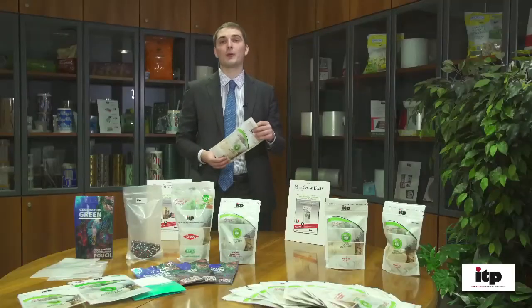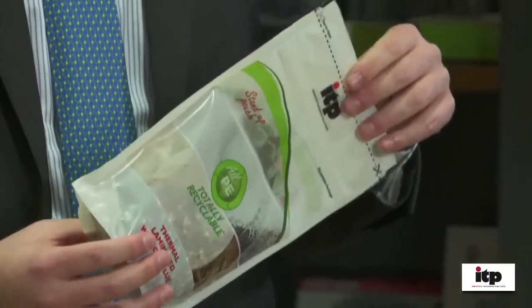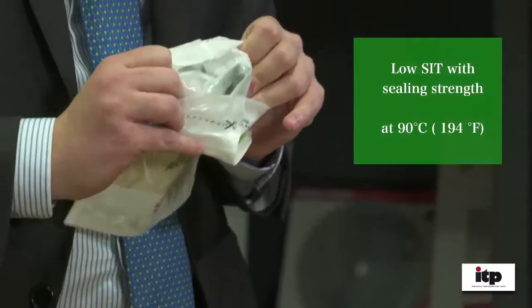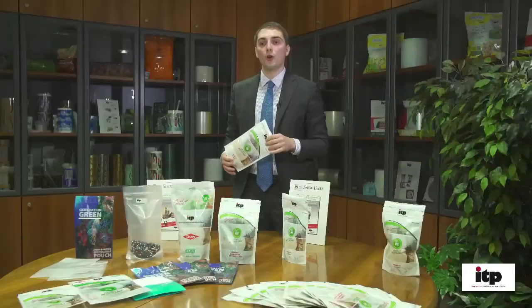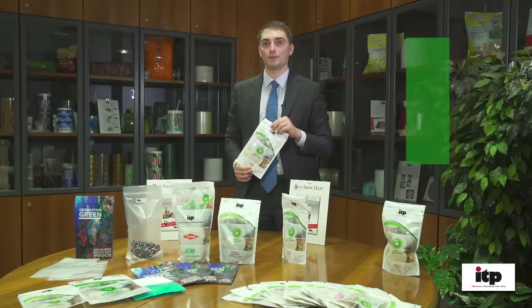For example, an extreme application can be packaging wine. Its properties are given by its really particular structure. In fact, it has a high density gradient between the external layer and the internal layer. The external layer has a great thermal stability. For instance, it can resist a temperature of 170 degrees for 1 second, while the internal layer is low heat sealing and already has a great resistance at a temperature of 190 degrees. But do you know which is its best characteristic? It's that Resibariflex is completely recyclable.